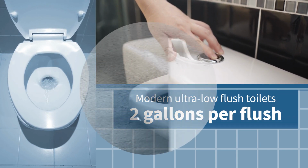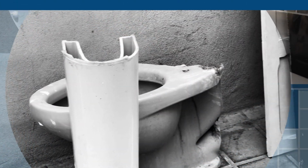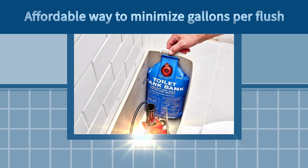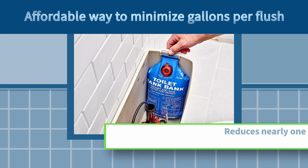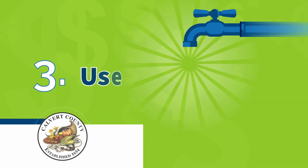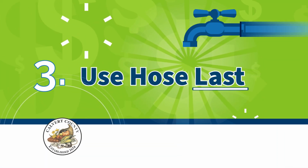If you're not ready to throw out the old throne, an affordable way to minimize gallons per flush is to install a toilet tank bank or DIY one yourself. For a couple dollars, this simple addition reduces nearly 1 gallon per flush and can be added to virtually any residential toilet. Number 3. Use hose last.